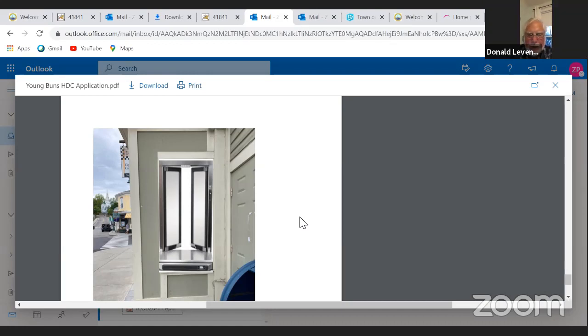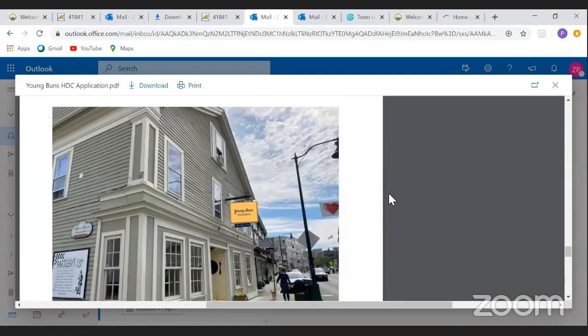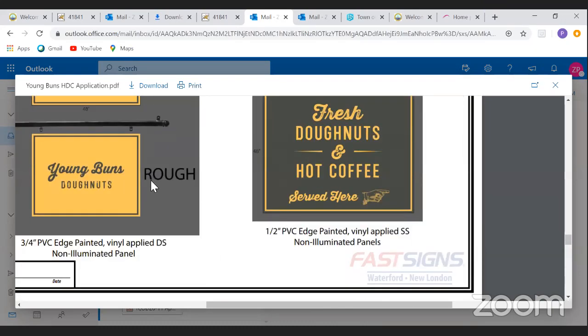If we go back to the sign, it seems kind of big for the size of the building. Is that the scale? Unfortunately, they're not to scale. I tried my best to place them over the signs that were existing, but my Photoshop skills are not that great. But the signs that are there right now are roughly that size. They are pretty big. The Young Buns one is 8 feet by 3 feet. And the Fresh Donuts and Coffee one is 4 by 5, 4 by 6, but it's in that range. So they're decent sized signs, but you're just going over the same thing that was there. Yeah, we're going over the exact same signage that was there.